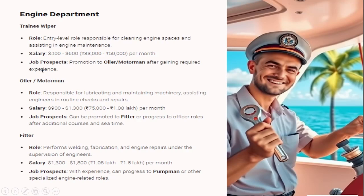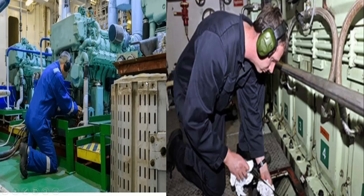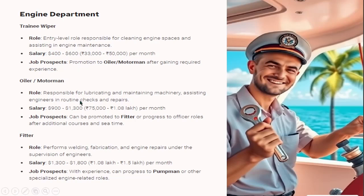Again you do one or two contracts, you will be promoted to an oiler or motorman. When you become a motorman, your job scope increases. You become basically in charge of watch keeping. You have to take the whole engine room round and check all the parameters of the engine. You have to assist engineers when they are doing their maintenance. You have to help them in the maneuvering operation. So your job scope will increase.